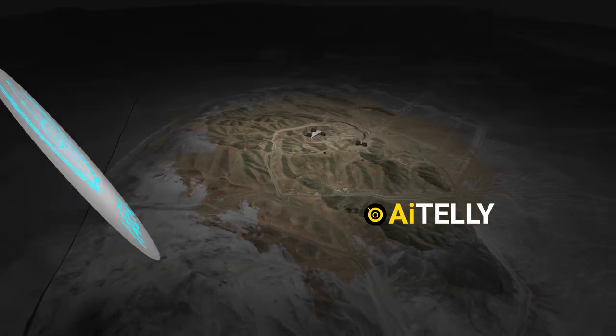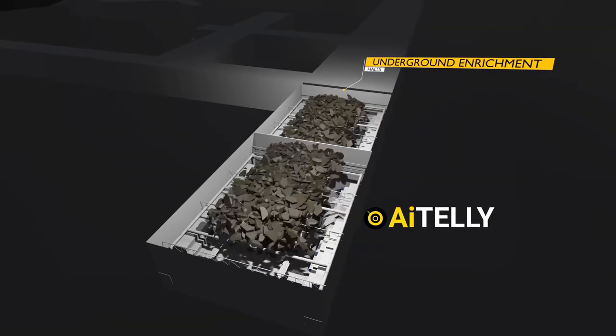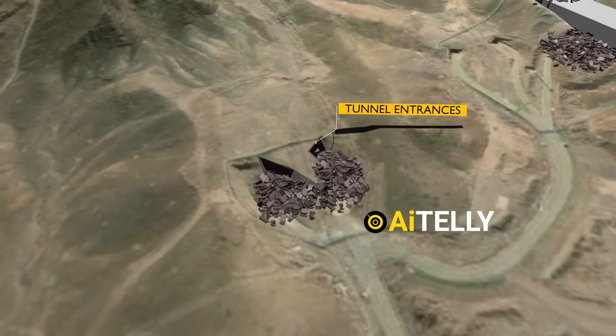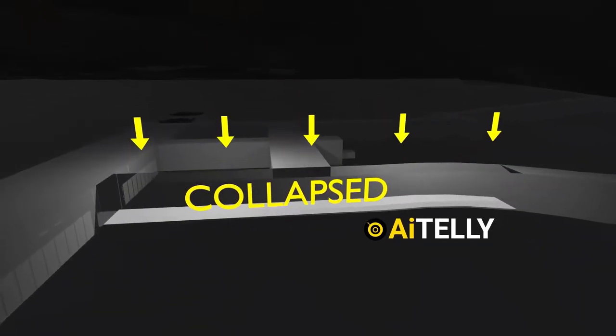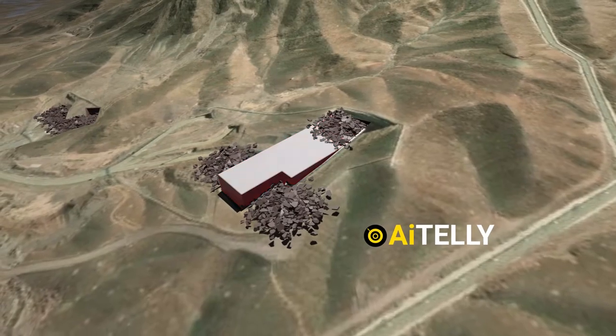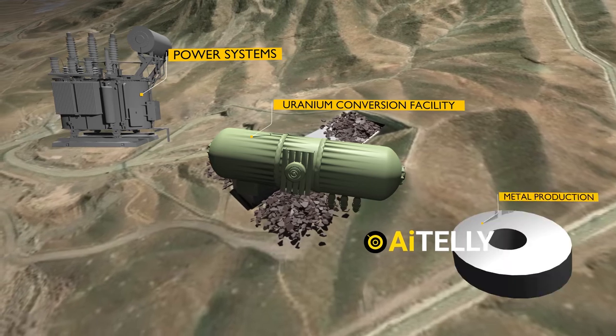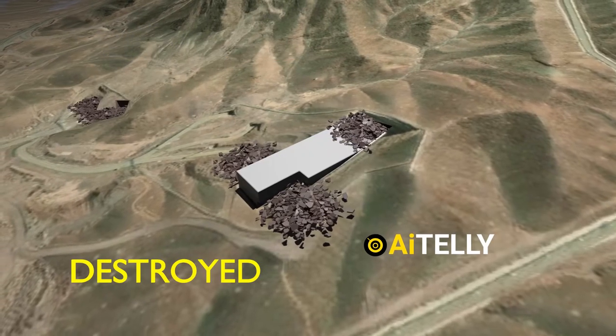According to the International Atomic Energy Agency and U.S. intelligence, the underground enrichment halls and tunnel entrances sustained very significant damage. Some tunnels were reportedly collapsed or backfilled in anticipation of an airstrike. Above-ground infrastructure, including power systems and facilities linked to uranium conversion and metal production, was heavily damaged or destroyed.